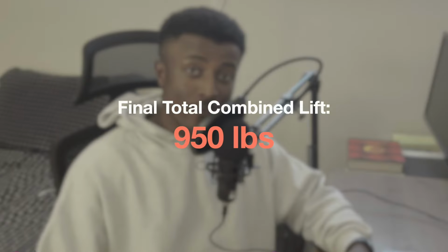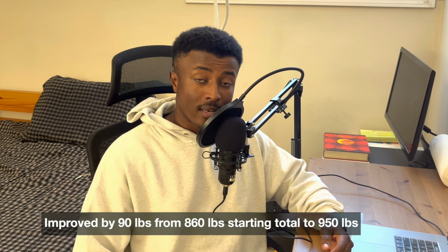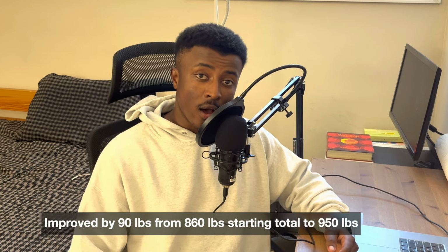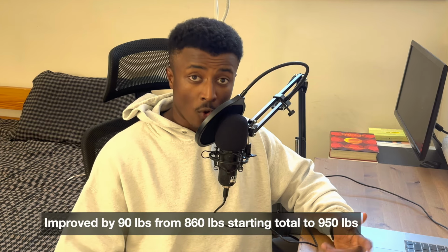And we improved by 20 pounds over our previous total of 930 pounds, all the way up to 950 pounds. It was still 50 pounds short of our goal of 1,000 pounds, but we did improve by 90 pounds from the start of 860 pound total. So that's a positive, I guess. But yeah, overall we failed.